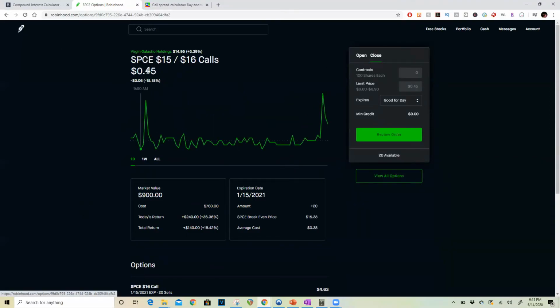Okay, here I have Virgin Galactic Holdings. If you've been following the stock, Virgin Galactic Holdings has been a pretty hot stock lately. They're into hypersonic flights, and they're into space travel. This had gone up a lot last year. Initially, when it IPO'd, it went all the way up to $43 if I'm not wrong, and now it dropped back to only $15 approximately. So considering that it had gone up so much and it had come down, I was pretty confident that it would at least be $16 by January 15th.